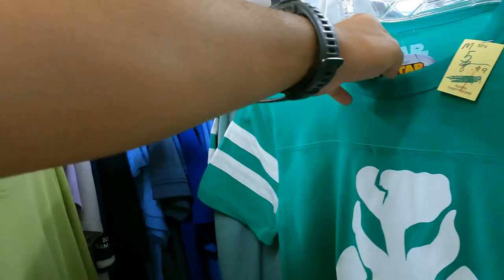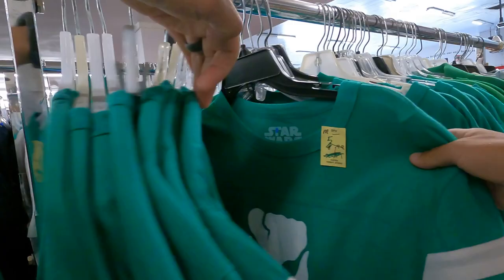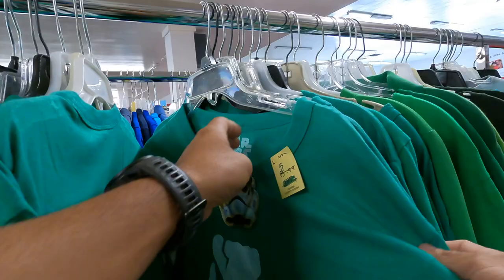So they still have a bunch of these, like I predicted. When you price them at $8.99 each and you have all of these, they're not going to go at that price. Just because they're new with tags doesn't mean they're going to sell, so they've marked them down to $5.99 for now, but we'll see. They're going to have to drop them lower than that.